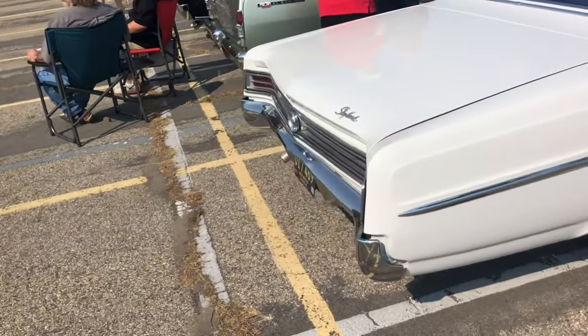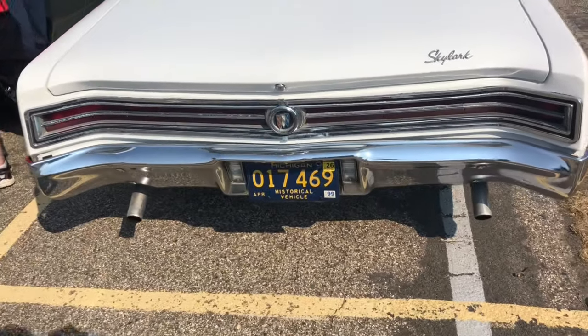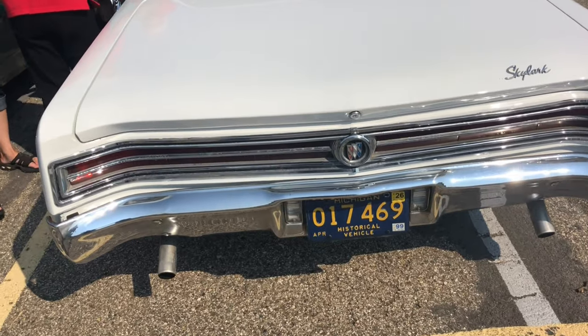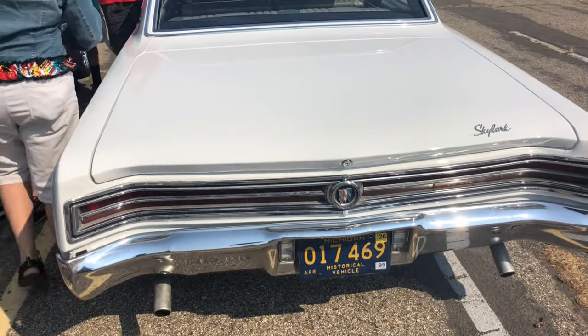Look at the size of these tailpipes, guys. Look at the size of those tailpipes. That classic Buick look in the back. Love it.